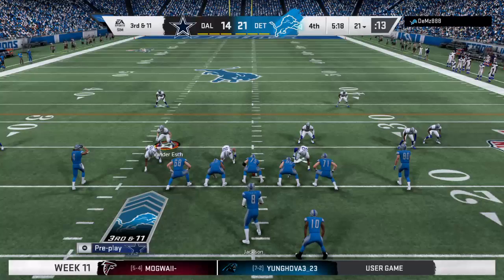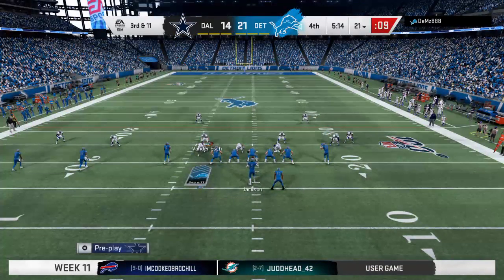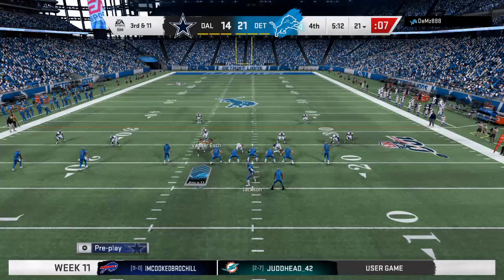They read through it, gave up no yardage, and people got credit for tackles. Pretty good deal.